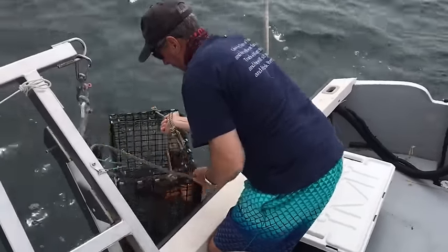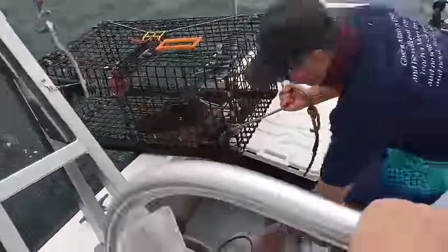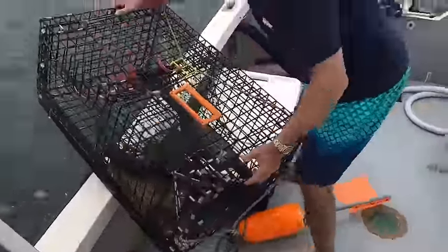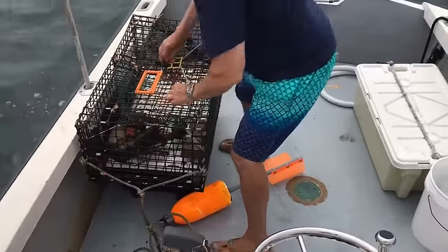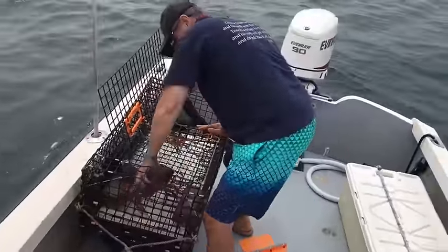Alright. Here's our first trap. Oh, wow. Whoa. Jackpot. You're going to have to hold those up with the camera. You got like a 3-pounder there. Wow. Jackpot. Alright, let's see what we got.